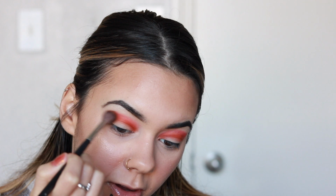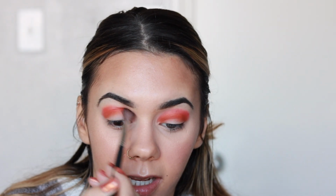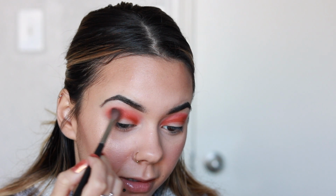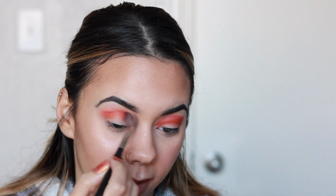Okay, now Flame Game with the Morphe M533 brush, and this is going to go all over our crease and blend in with those two colors, but this is going to help to blend out that harsh line. It's all about layering, layering, blending, layering, blending times 1,000.